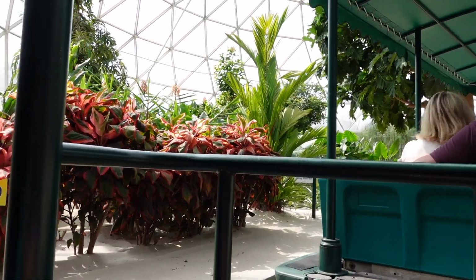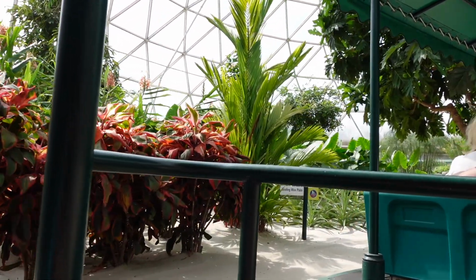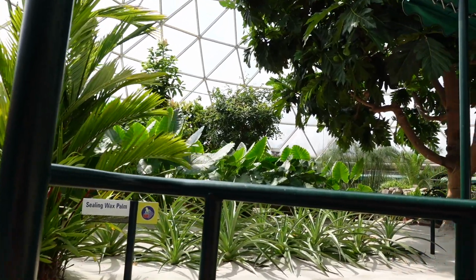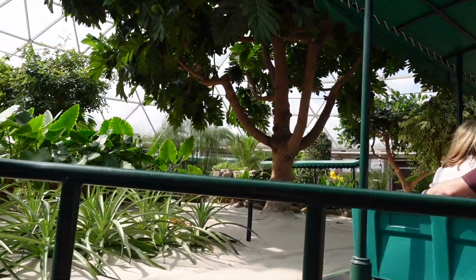Laboratory, where scientists from EPCOT and the U.S. Department of Agriculture are exploring innovative ways to produce bountiful harvests now and into the future.